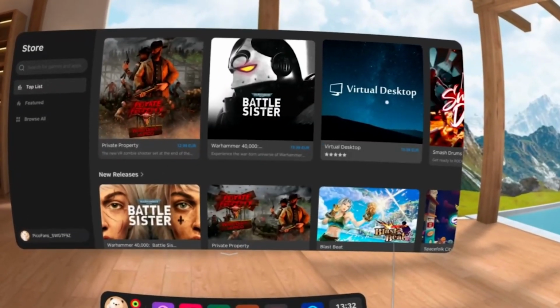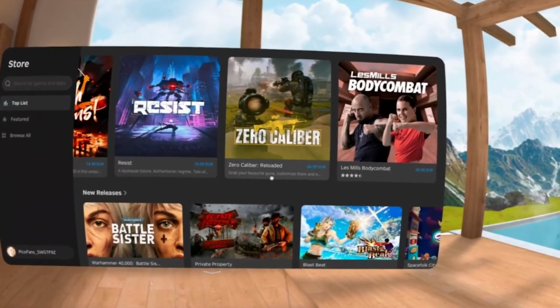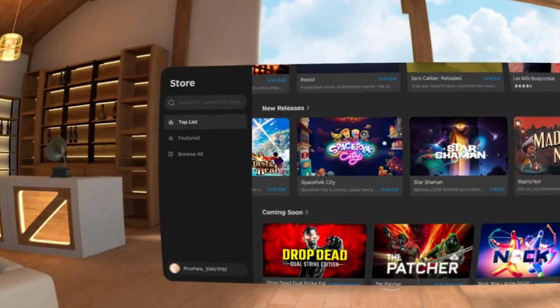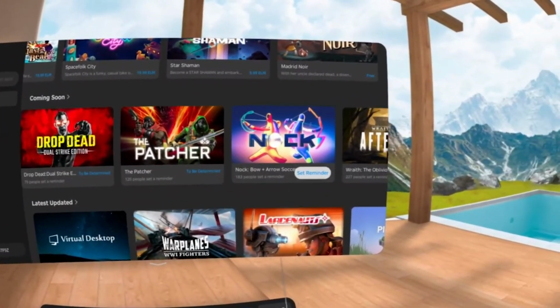But it does also have some pretty nice titles. For example, we've got Demeo, we've got Virtual Desktop, we've got, well, can Virtual Desktop really be called a title? I'm calling it a title because it's an app you can get in the store. We've got Rec Room, no, VRChat. We've got Eleven Table Tennis, Multibrush, After the Fall, Warplanes, Blade and Sorcery. Blade and Sorcery actually is on here apparently. That's pretty nice. I haven't looked fully through the store. I'm just reading from the back of the box.